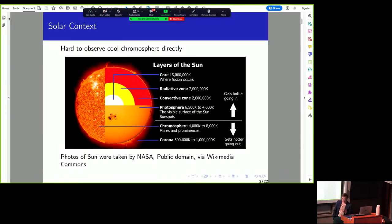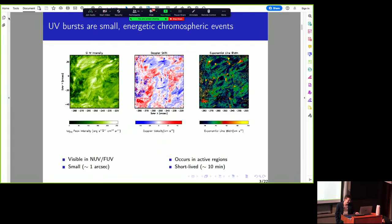The chromosphere is an intermediate layer of the solar atmosphere between the solar surface and the corona. In the lower chromosphere, we see temperatures close to the minimum solar temperature, around 4,000 Kelvin. But as we move outwards towards the transition region and the corona, those temperatures can rise up to around 100,000 Kelvin. This is still much cooler than the corona, whose temperature is on the order of a million Kelvin, as lots of people have mentioned today.